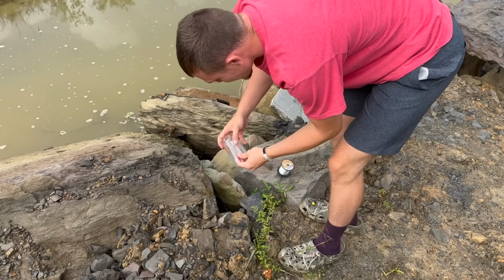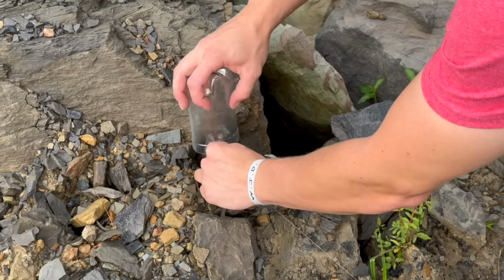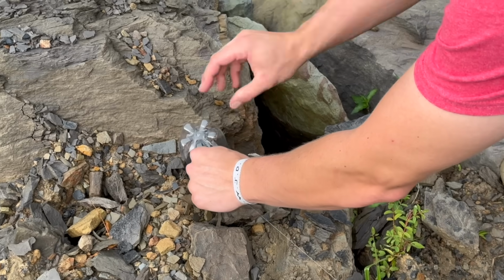I'm gonna take this because it has been raining a little bit. Put a little waterproof over it. Something light, nothing heavy.